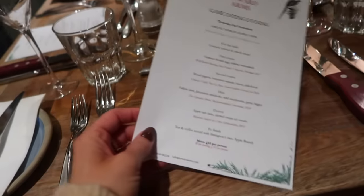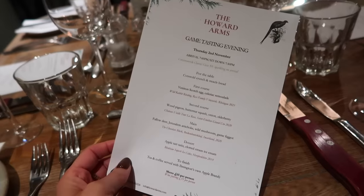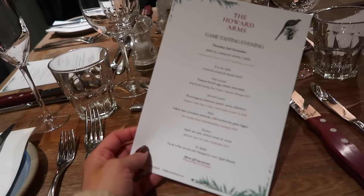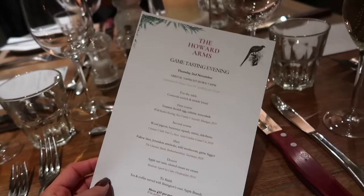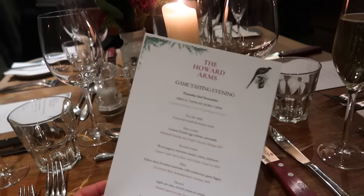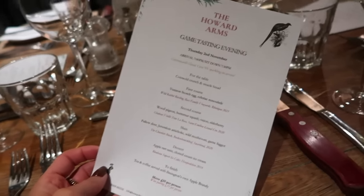I was planning on having something really light after all those canapes at Daylesford, but it looks like it's actually a tasting evening. My goodness. Well, it looks lovely. They've got a live band. I'm the first here. Charlie's just pulled up. It's going to be absolutely delicious, but I'm going to be incredibly full.